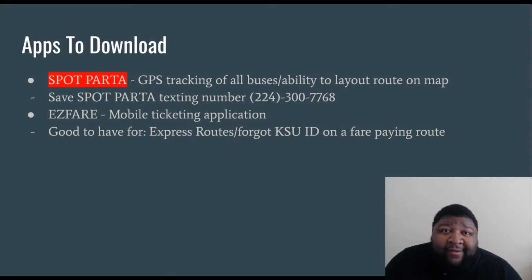So you would need to have cash, or if you have Easy Fare, that would be the best contactless way to purchase your fares. Or if it ever happens, you forget your Kent State ID, you get on a bus that's a fare paying route, and you don't have your ID to show the bus driver, and you don't have cash on you, you would have Easy Fare as a backup to purchase your ticket on your phone and to show the bus driver from there.